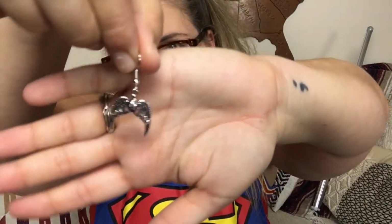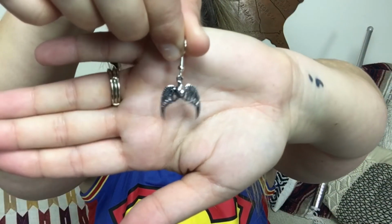So the first pair I got, I'll just show you one. I got the Ravenclaw diadem. They had time turners I really, really wanted, but they were sold out. So I didn't get those. However, I did find some on another website that we are going to talk about in another video. So stay tuned for that.